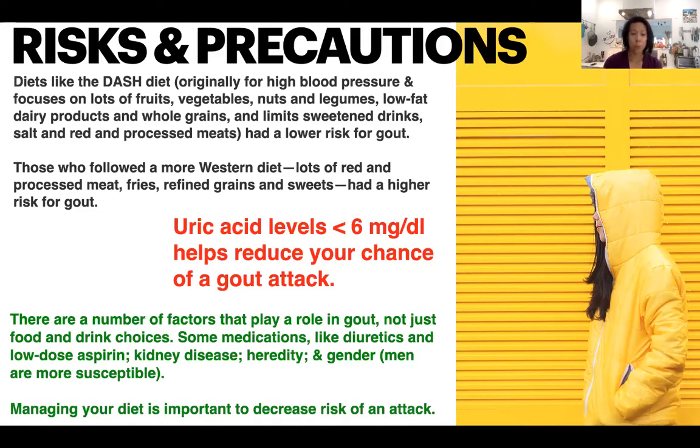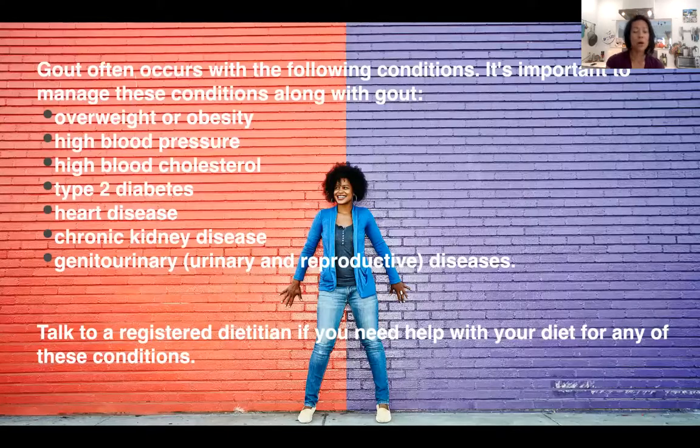Managing your diet is super important to decrease your risk of a gout attack in this case, and in many cases as well. You want to prevent the uric acid levels in your body from rising. Therefore, you don't want any crystals to form in your joints and cause any inflammation. So gout often occurs because someone has overweight or has obesity.